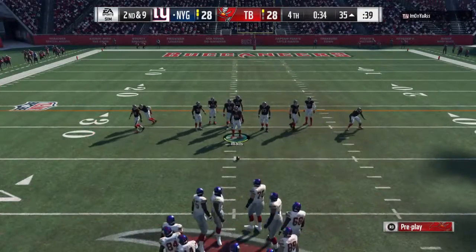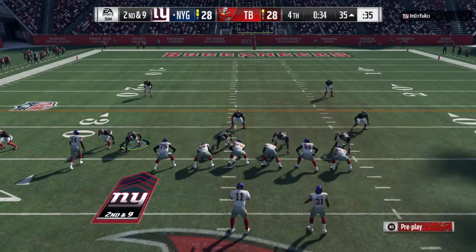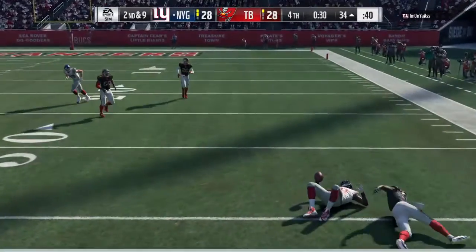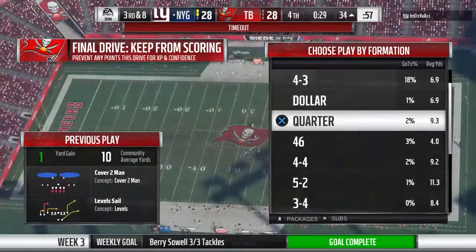Second down, 9 yards to go. He's tight right here, tight on the right. Now back to throw. Dumping it off for Johnson. And they'll be inside the 35 now at the 34-yard line.